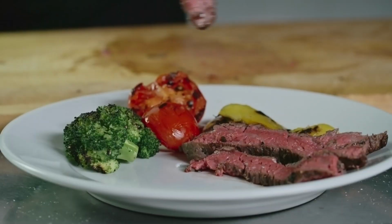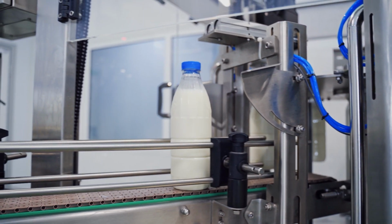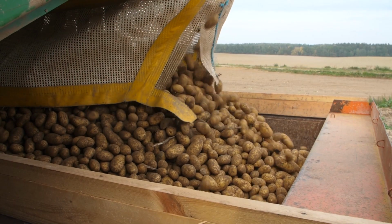As in many other countries, there are also restrictions on the import of certain items in the United Kingdom, such as drugs, weapons, explosives, and radioactive substances, as well as dangerous animals. In addition, there is a ban on the transportation of meat, dairy products, and potatoes from countries that are not part of the European Union.